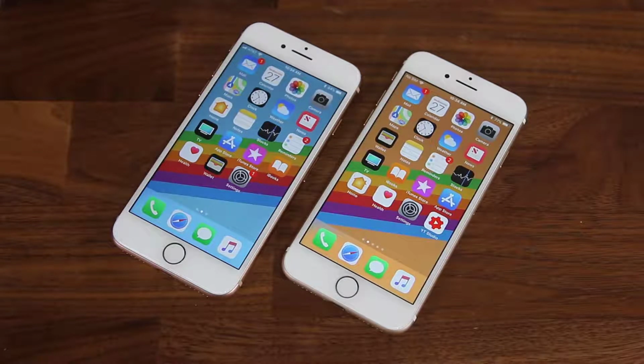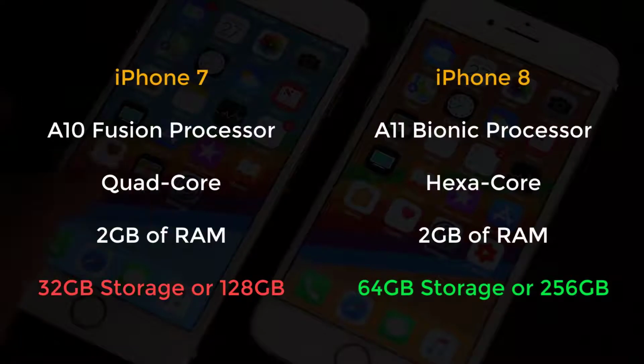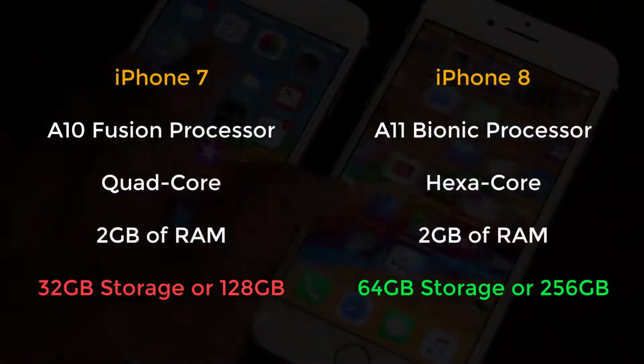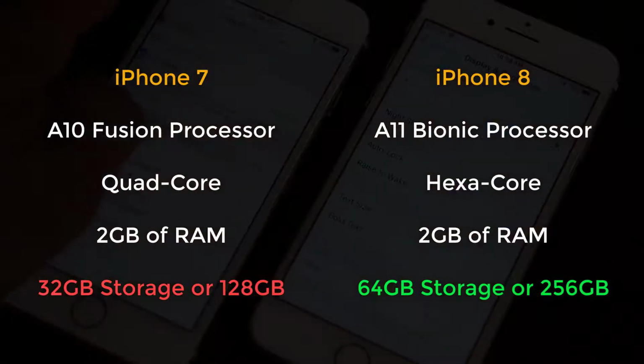Like we said, from a purely build and design perspective, we are at a draw. However, the iPhone 8 has louder speakers and Bluetooth 5.0. Now let's move on to the processor and memory. The iPhone 7 has a powerful quad-core A10 Fusion processor with 2 GB of RAM and comes with 32 GB of storage on the base model.